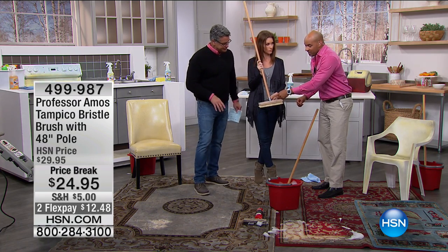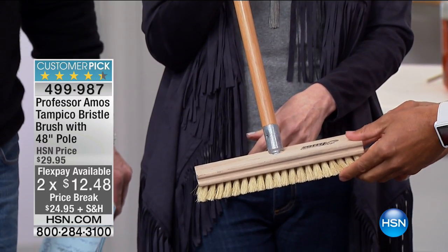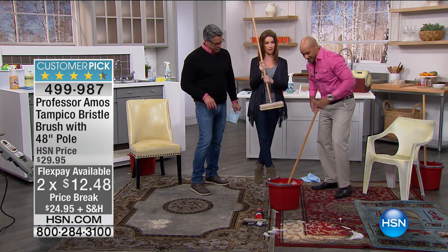One more thing about this stick. It's a 48-inch pole, galvanized tip. This is going to last you a lifetime. Okay, awesome. A lifetime. Awesome.